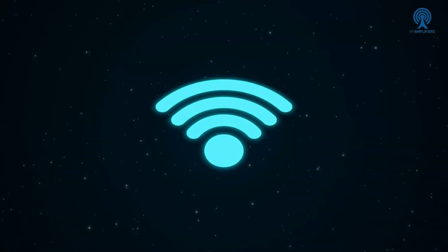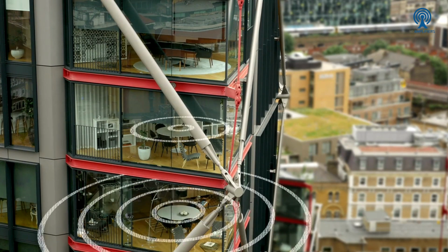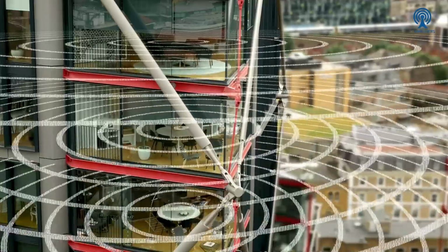Support for all signal types. Whether you need to boost 2G, 3G, 4G, or 5G signals, Nikrans boosters are designed to amplify all types of mobile signals, ensuring seamless connectivity across various networks and technologies.